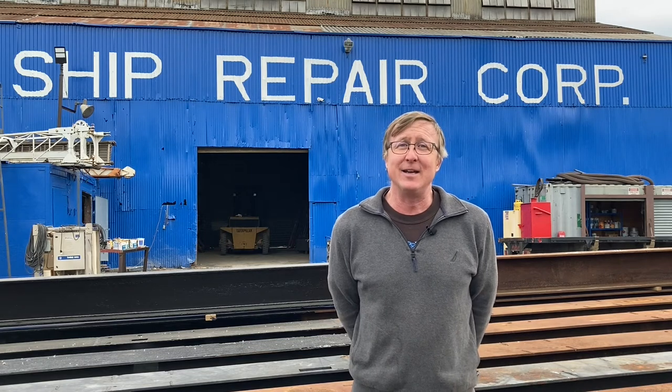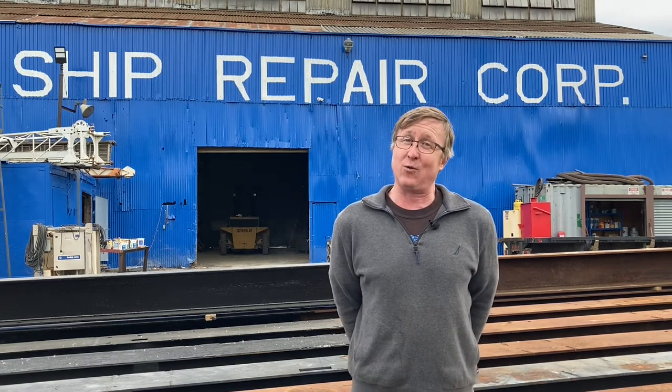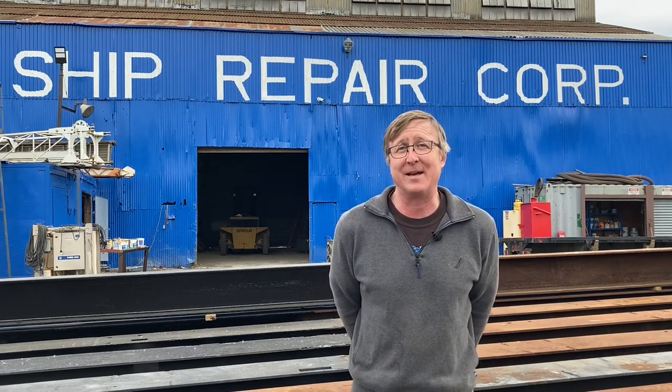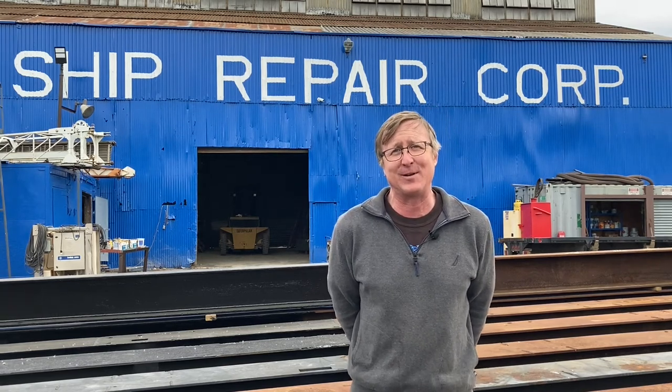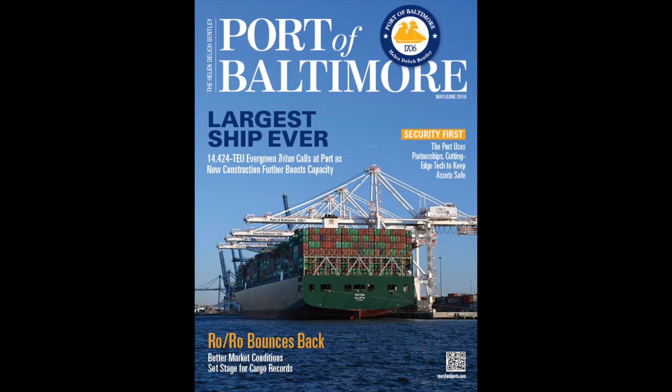And then finally, by today, bananas are out, although Dole Fruit calls us one of the biggest banana consuming cities in the country. Bananas are out and row is in, roll on, roll off. The Port of Baltimore is one of the largest importers of automobiles in the country.